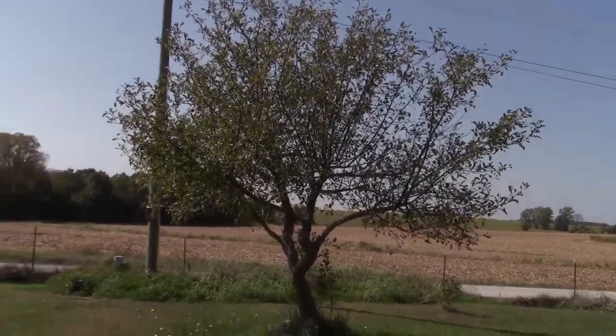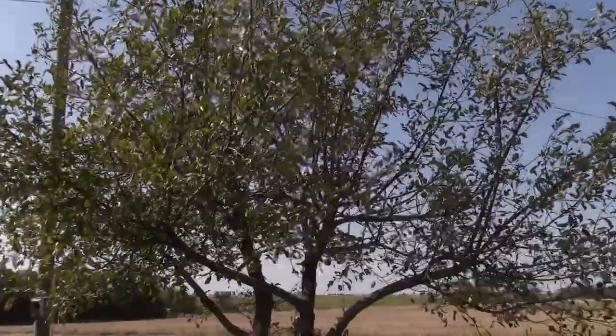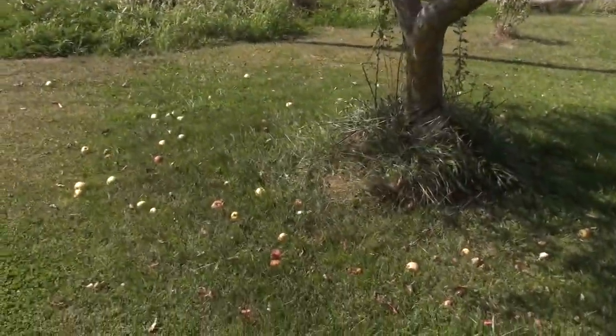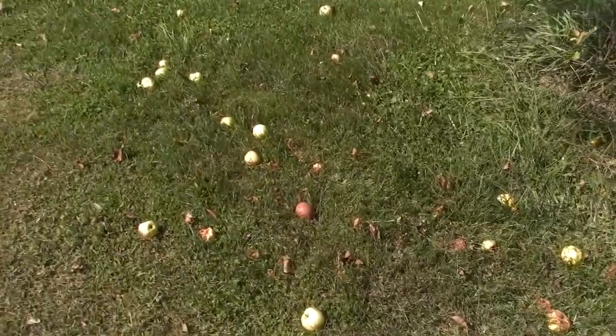This tree has already dropped most of its apples. There's a few still up in there. So I need to come out and pick up apples. We have a few good ones laying down there.